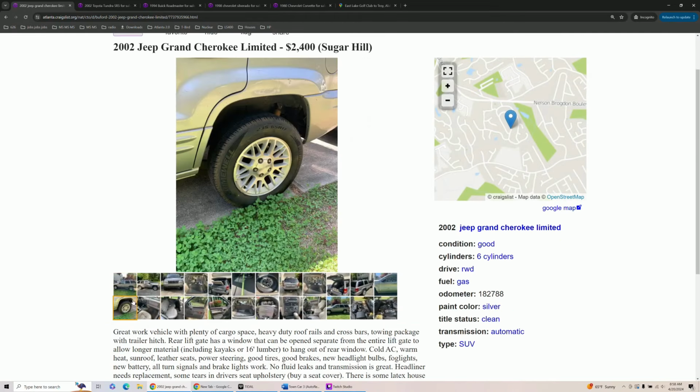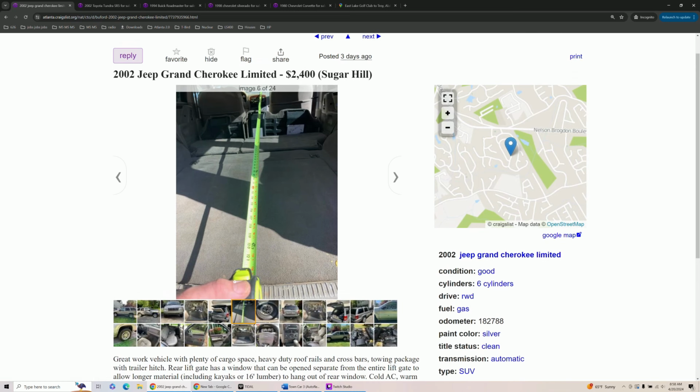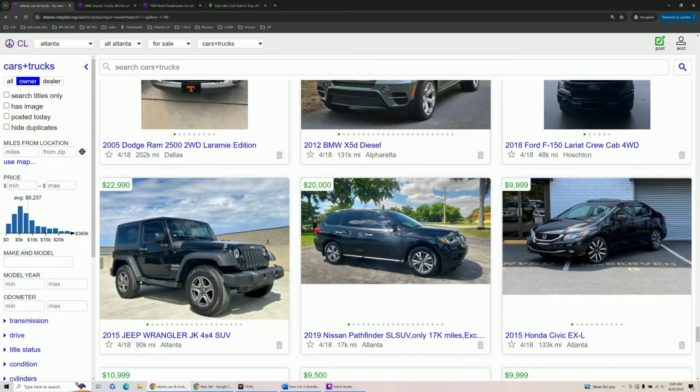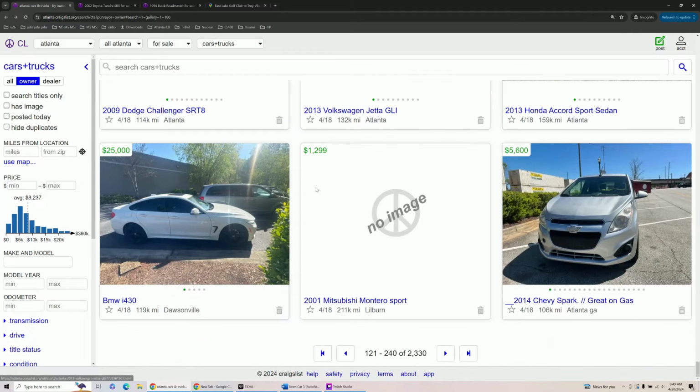2002 Jeep Grand Cherokee Grand Limited... I guess, look at his tape measure. 1979 Triumph TR7, complete rare barn find. I'm not weird enough to have one of those, which is saying a lot.